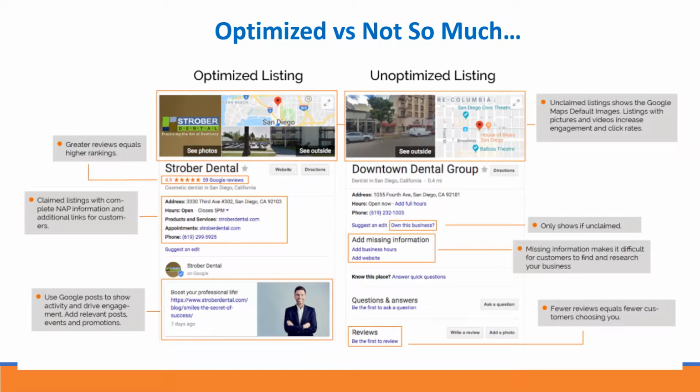So how can you tell if a listing is optimized? Certainly one of the main things, of course, is if it still says "Own this business." This shows that the business owner hasn't claimed their listing. You'll also see they have missing information. They're not posting. The pictures may be bad. This photo was probably taken by one of the Google cars that drove by. So it's just not a very effective listing compared to one that's fully optimized.